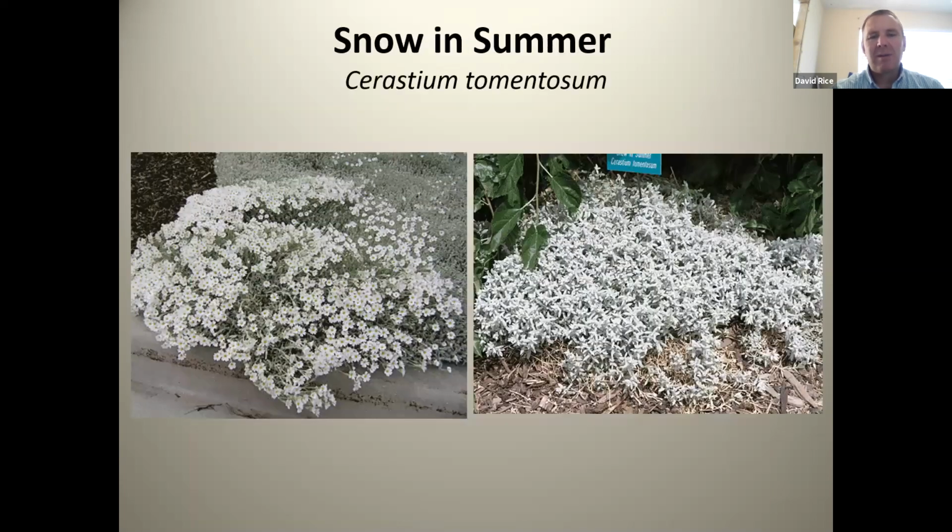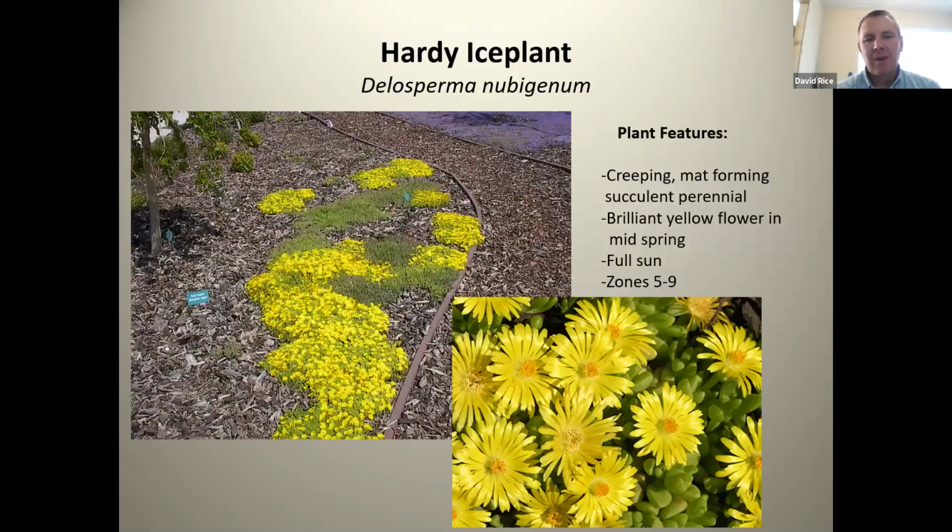Snow in summer is really common. Gray-green foliage, white flowers. I'm not going to say too much about it. It's a great ground cover. It grows well here. Some people love it, some people hate it. We have it in our learning garden. It does fine. It's a good option if you like that gray foliage and the white flowers.